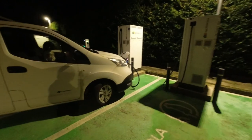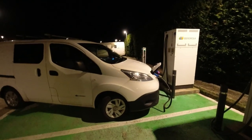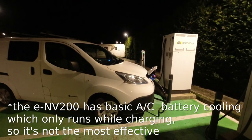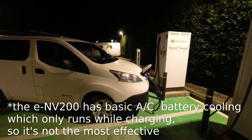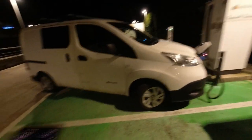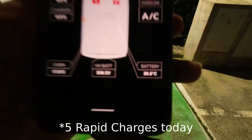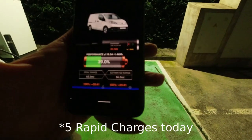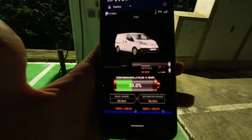Certainly the weak point of this van is its charging speed, and the fact the battery hasn't got any thermal management. And yeah, it's often criticized for having rapid gate, which is when you charge it multiple times in a row, it slows down. I've been keeping an eye on the battery temperature. I've done about 5 or 6 rapid charges today, and the battery temperature is at 38 degrees. But we're still pulling 30 kilowatts, and done almost 400 miles of driving today.